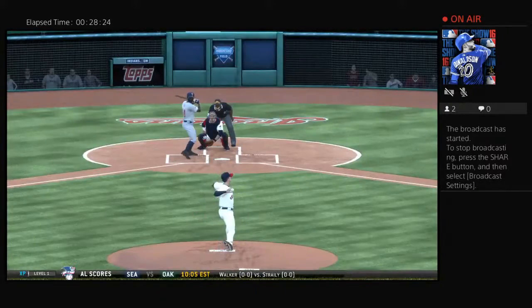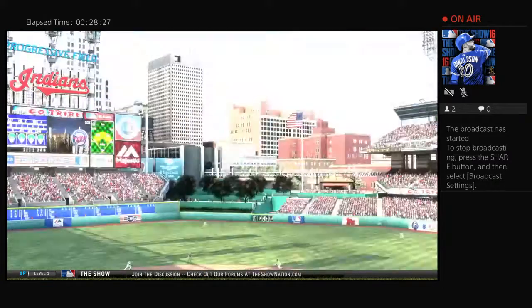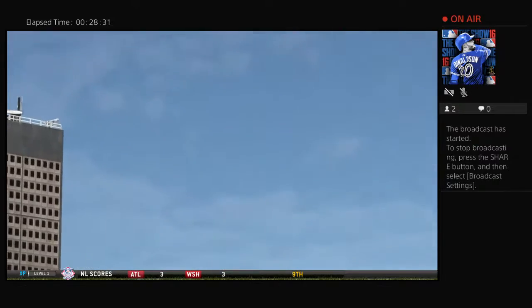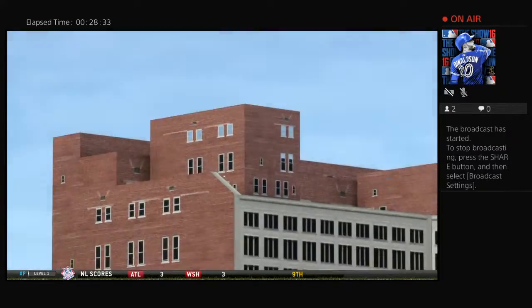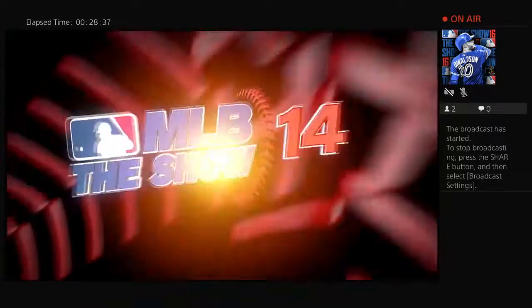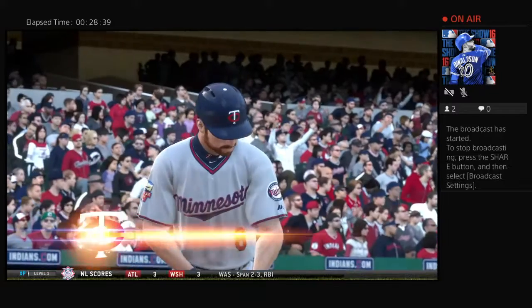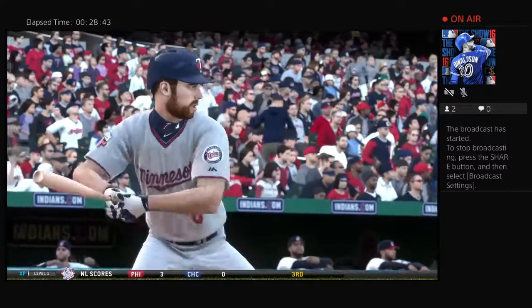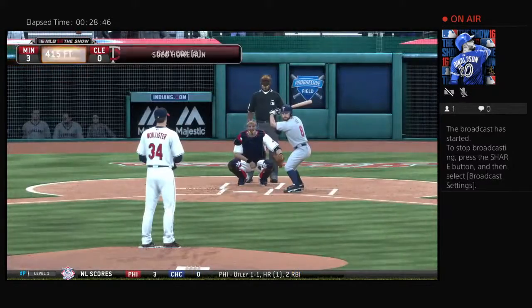Well, apparently these guys didn't see the highlights from yesterday because he had 2 home runs a day ago. Now he's got another home run right here. Now obviously this pace won't last, but man, he has hit everything in sight. Michael Lee will stride in again. He singled and later scored his first time.